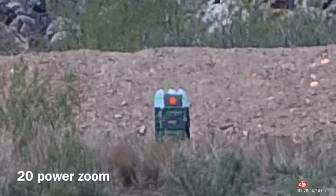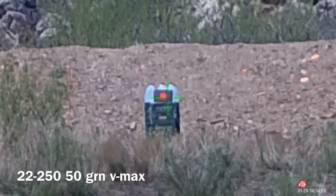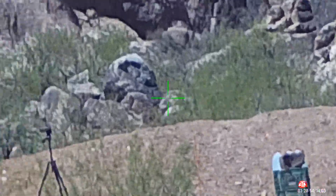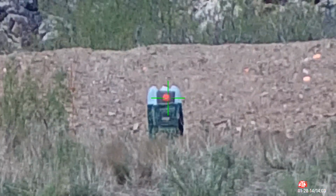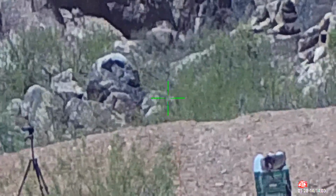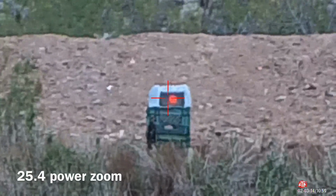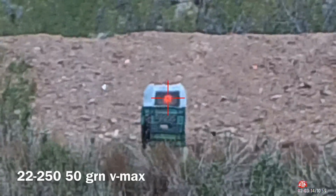We're zoomed in on 20 power, distance 200 yards, using a 22-250 with a 50 grain VMAX Hornady Varmint Express. Zoomed in on 25.4 power at a distance of 200 yards using a 22-250 with a 50 grain VMAX Hornady Varmint Express.